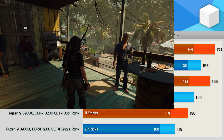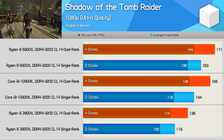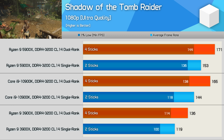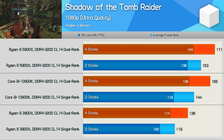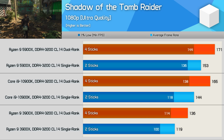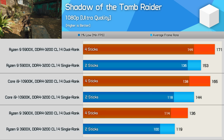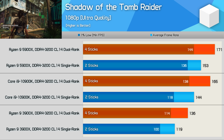Okay, so using the GeForce RTX 3090, here is how the Ryzen 9 5900X, Ryzen 9 3900X, and Core i9 10900K compare with 2 DDR4 3200 modules versus 4 DDR4 3200 modules, all using the exact same timings. I've only tested with 2 games here, as that's really all the data we need to clear up any misconceptions you might have regarding 4 sticks with Zen 3 versus other CPUs.